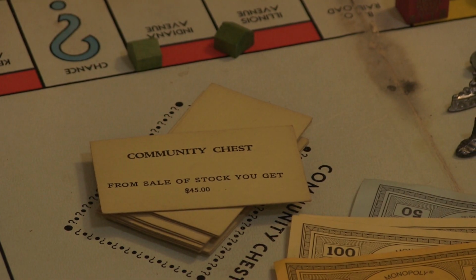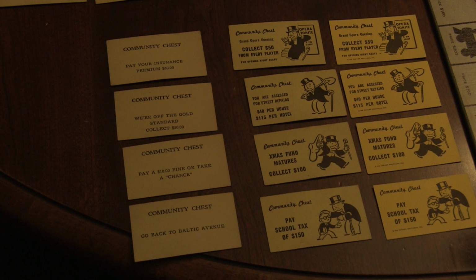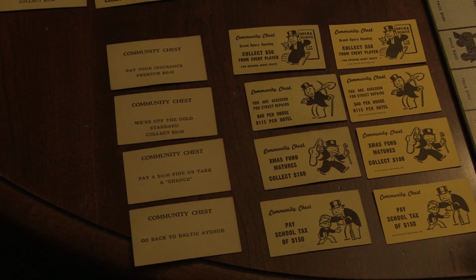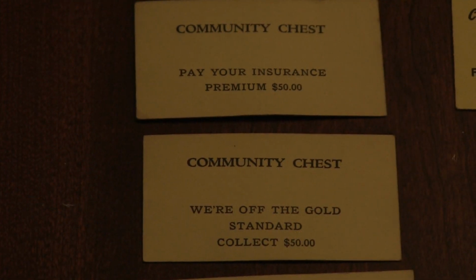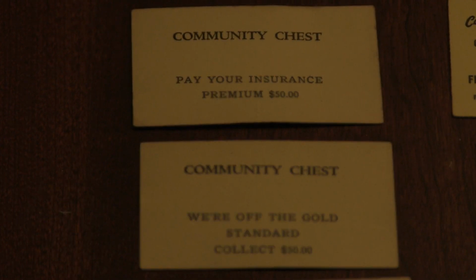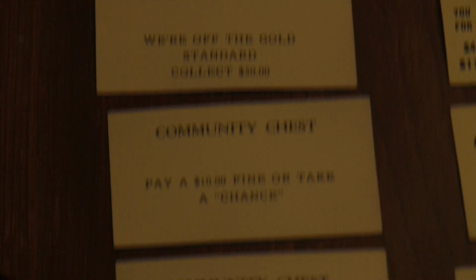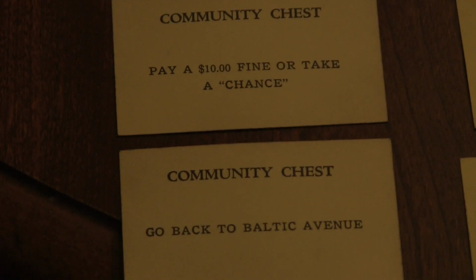The same applies to the community chest text-only cards as opposed to the graphic cards of today. The text-only cards have 4 cards that the modern ones don't have, and the modern ones have 4 cards that these vintage ones don't have. The ones that the vintage has are: pay a $10 fine or take a chance. We're off the gold standard, collect $50. Go back to Baltic Avenue. Or pay your insurance premium of $50.